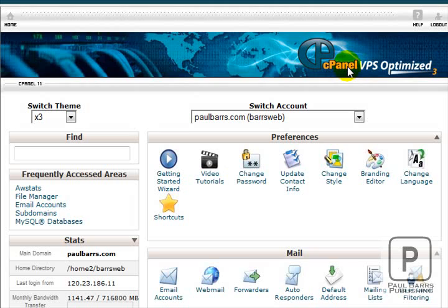If you don't have access to a cPanel with your website hosting, I suggest that you consider changing hosts, because there's an awful amount of stuff that you can do that you'd be missing out on if you don't have access to this. So let's get started straight away.